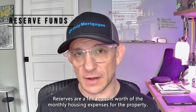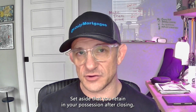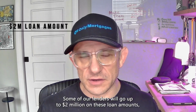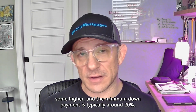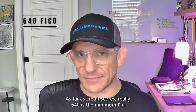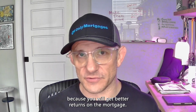Reserves are a few months worth of the monthly housing expenses for the property set aside that you retain in your possession after closing. This could be in checking, savings, or even retirement accounts. Some of our lenders will go with $2 million on these loan amounts, some will go higher, and the minimum down payment is typically around 20%. As far as credit scores, really 640 is the minimum I'm seeing for these programs, although the higher the better because you will get better terms on the mortgage.